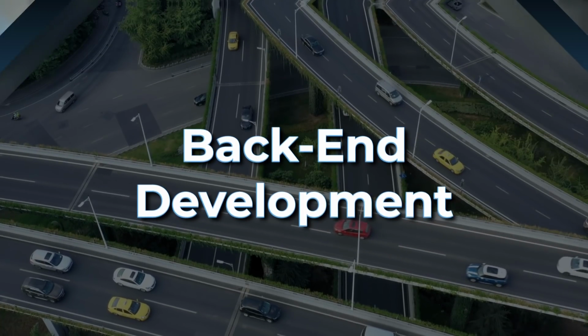So at this point of the roadmap, you should know enough to call yourself a front-end developer. You should be able to build a static website and deploy it and manage it. So let's start looking at some back-end technologies.